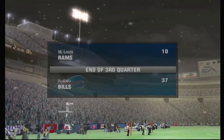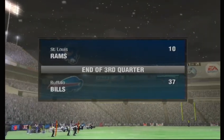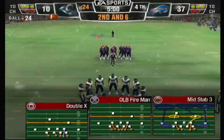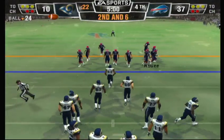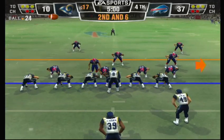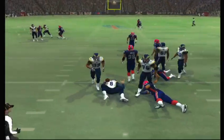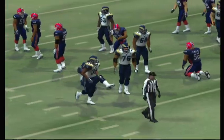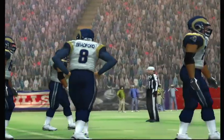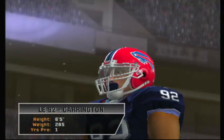So at the end of three, the Bills 37, the Rams 10. The fourth quarter is about to begin. They're looking at second down and 6. Ball on the 24-yard line. Set. Under heavy pressure. And they get to it. I'm not sure there's much he could do there. I'm not even sure he saw those guys coming. I'll tell you what, though. If they don't start doing a better job protecting up front, it's going to be a long day for this quarterback.